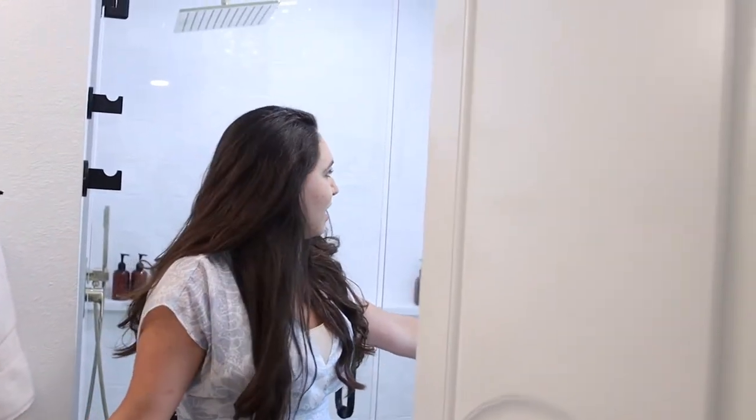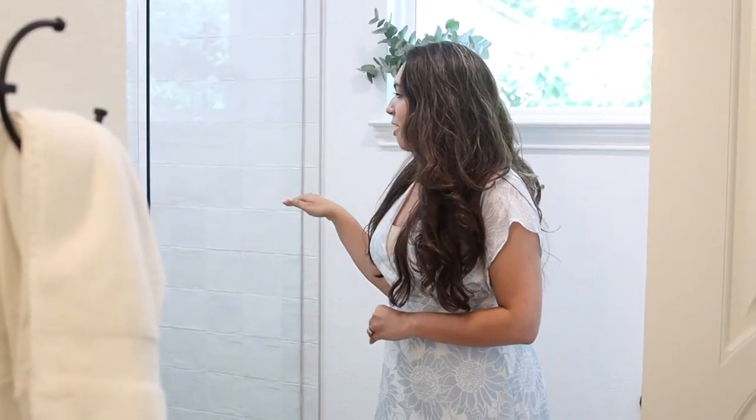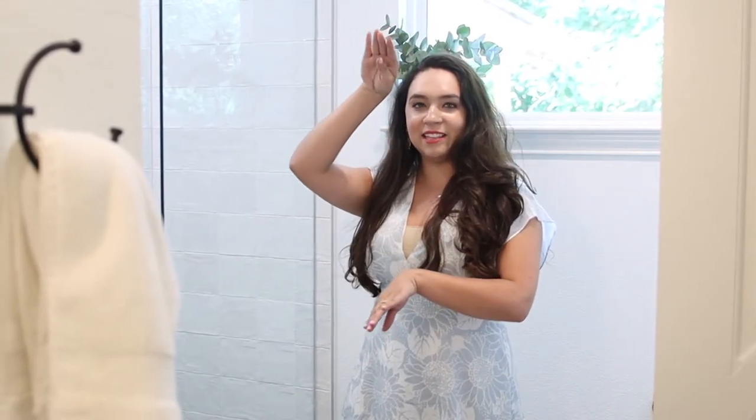And then we extended what used to be the tub area and made it even bigger. So I have a very oversized shower with textured tile, that tile turned out so nice. And then I have a shower ledge instead of little niches. And it makes such a big difference because everything just wipes down really clean, easy, and I didn't have to worry about height in the shower.